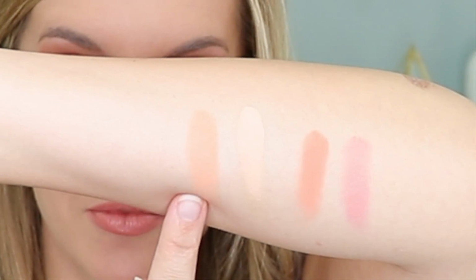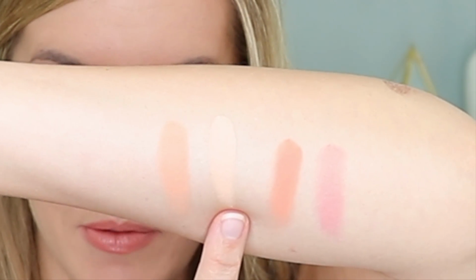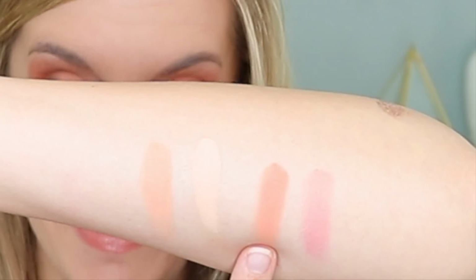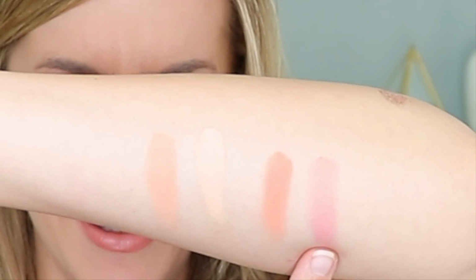Here's Peaches and Cream from Just Peachy Mattes. Here's Peaches and Cream from Sweet Peach. Not the same whatsoever. Here's Just Peachy from Just Peachy Mattes. Here is Just Peachy from Sweet Peach.